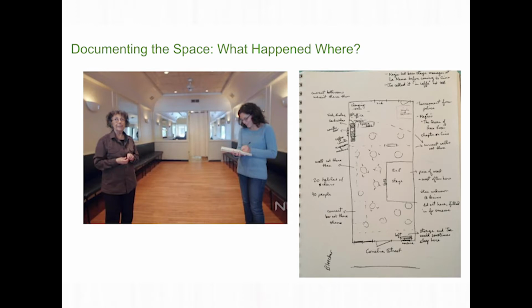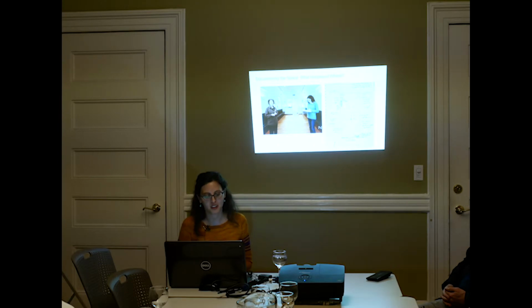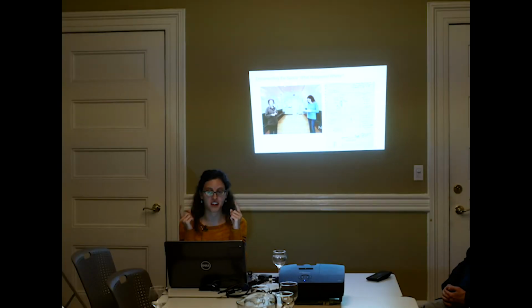I was fortunate to be able to work with Maggie Dominic here, who was associated with the Cafe Chino and is that unofficial historian I talked about before, someone who just started collecting everything she could after the Chino years. And so here she's going with me through the space. I'm drawing this very informal floor plan, not to scale, but it helped give me an idea when I was doing the building description and to help me see the history as I was looking at photos and listening to people talk about the space.